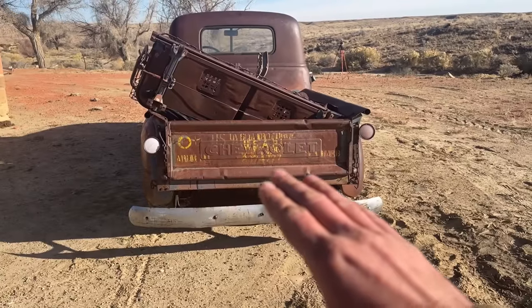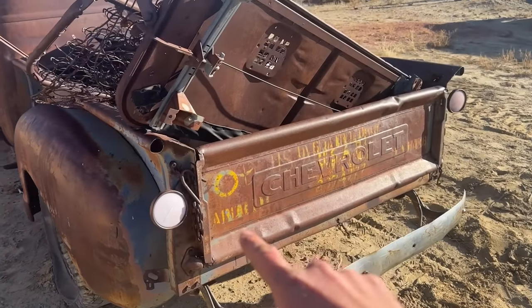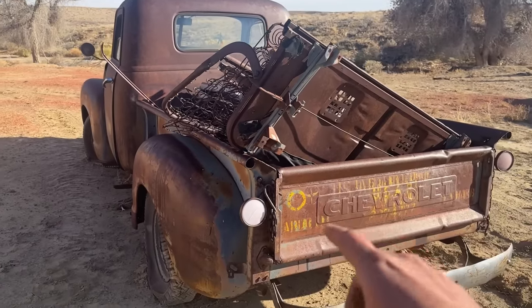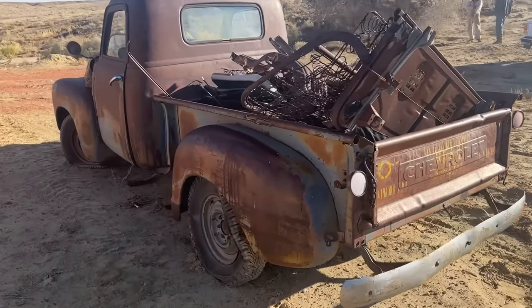It's still got its Chevrolet stamped tailgate. It's got the rear bumper on it. It has the chains for the tailgate. This used to be a US Air Force truck, I believe. And Hank's dad bought this from the Air Force when they were auctioning stuff off in the 50s. And this has been a ranch truck all of its life.